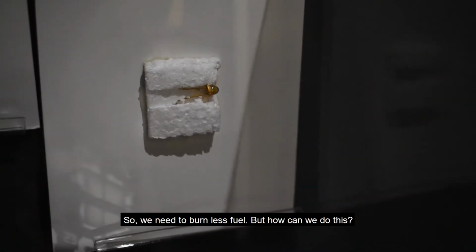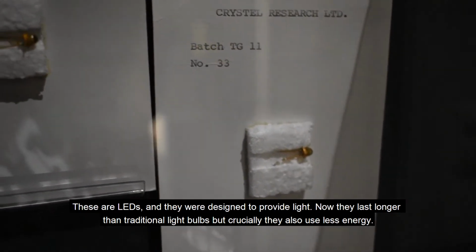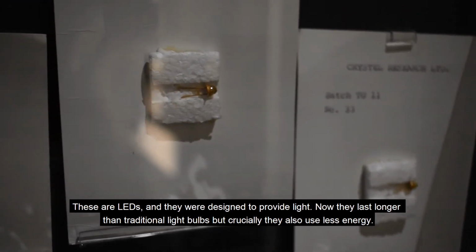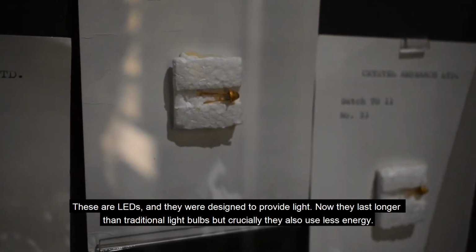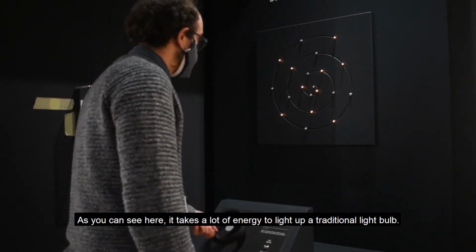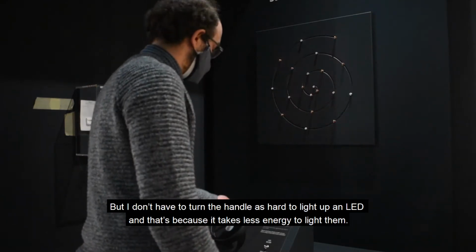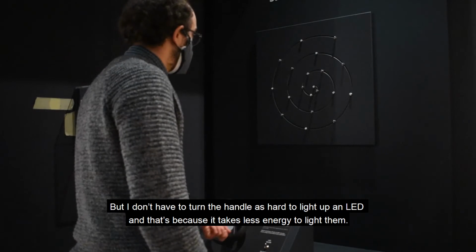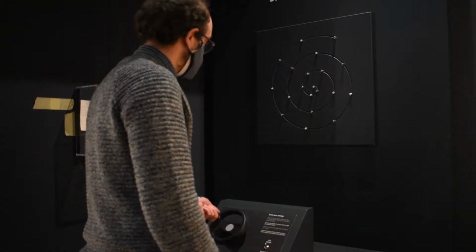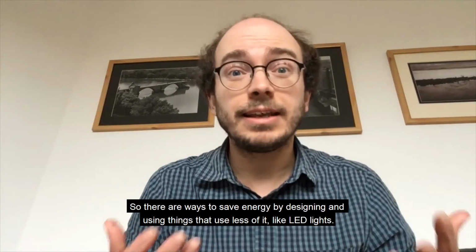So we need to burn less fuel. But how can we do this? One way is to use less energy. These are LEDs and they were designed to provide light. Now they last longer than traditional light bulbs, but crucially they also use less energy. As you can see here, it takes a lot of energy to light up a traditional light bulb. But I don't have to turn the handle as hard to light up an LED, and that's because it takes less energy to light them. So there are ways to save energy by designing and using things that use less of it, like LED lights.